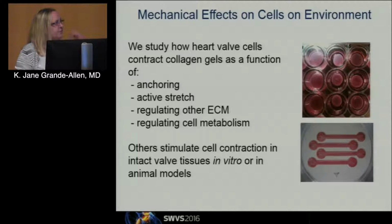So there are other ways of mechanically stimulating cells. Some people will take intact valve tissues and get the cells to contract in them by giving them vasoactive agents. That can be done in animals. It can be done in vitro. It's a very provocative area of research.